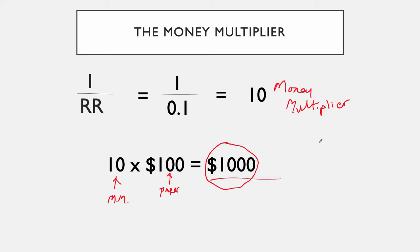So when the Fed says we want to print some money, they've got to be aware of the money multiplier. And of course they are. But it doesn't mean that that's how much money will be created. If nobody borrows, or if banks don't lend, we're not going to get $1,000 created. So somewhere between $100 and $1,000 will be created. How much? That's where the job of the Fed gets really difficult.